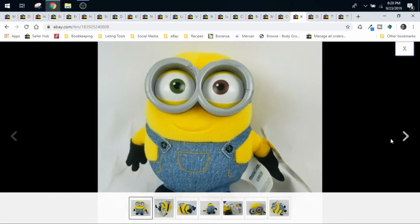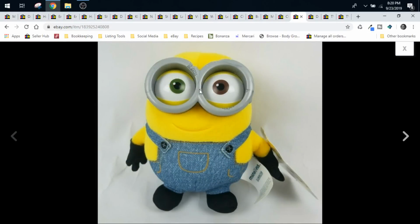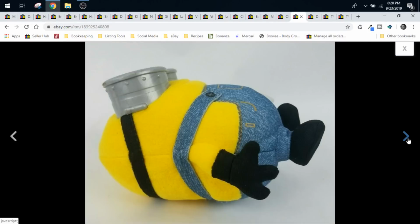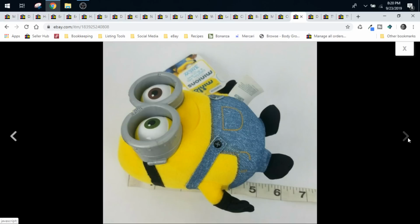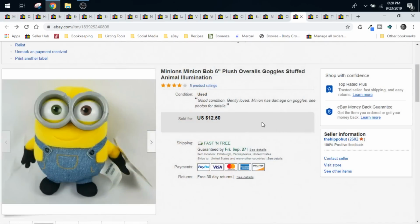Here we have a Minion. He has some damage on his goggles there. You'll see as I flip through the photos that I did a close-up of that so that I could show it to the buyer and disclose it in the listing. So I did have to charge a little bit less than I normally would for a Minion. I listed him at $12.50, but I took a best offer of $9. He shipped first class. He weighed about 2 ounces as well.